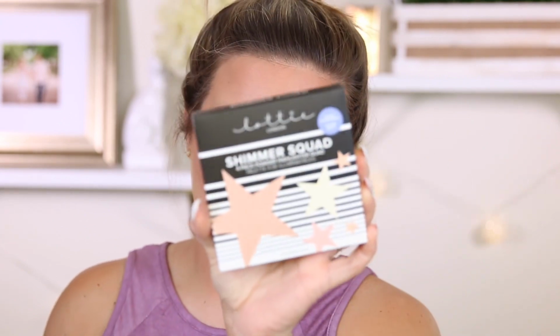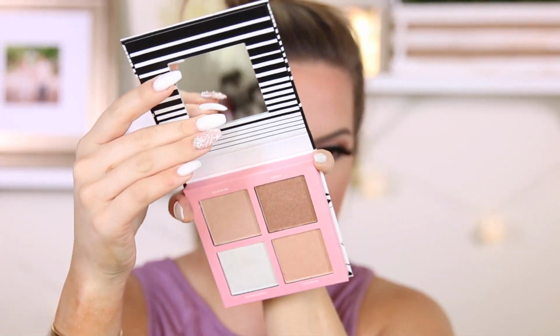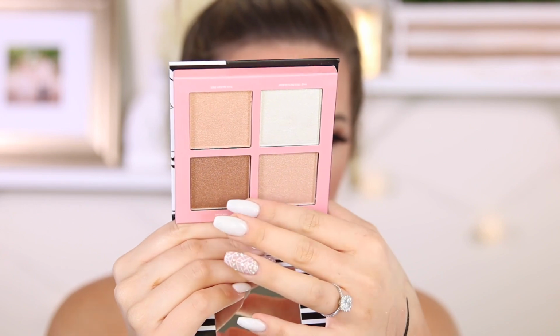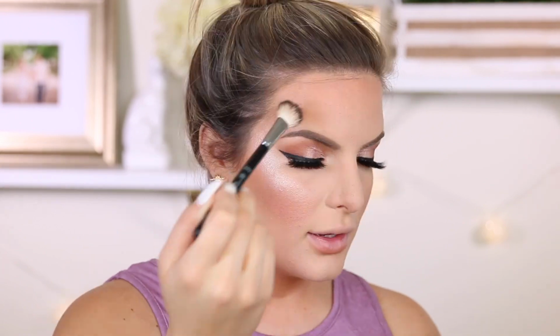Now we're going in with the Shimmer Squad 4-piece powder highlight quad. This is the front, looks the same as the box, and then this is the inside. Very pretty. We're probably gonna go in with like this one right here. See, these look really shimmery. And they are. Whoa! I didn't dip back in. I'm just blending out what's on there. Wow. Okay. I mean, this looks like I used this one right here, but I used this one.